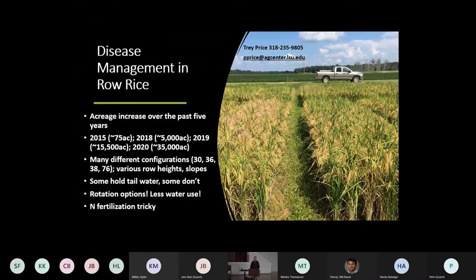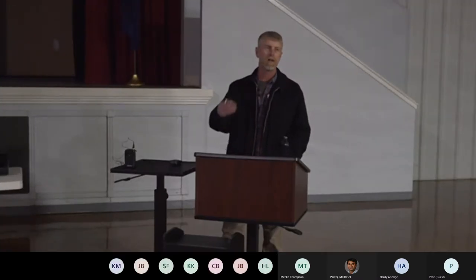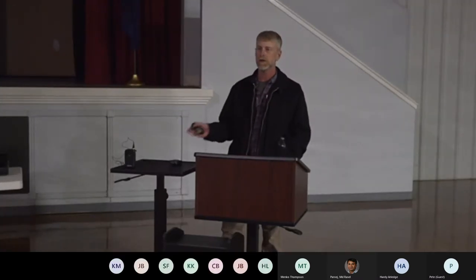It was definitely a challenge, and there are some things I'm going to tweak this year to try to do a little better job for y'all. But we've seen an acreage increase in row rice over the years. It was up to about 35,000 in the Northeast region last year. There's a little bit down in St. Landry Parish, but the vast majority of it's up here.